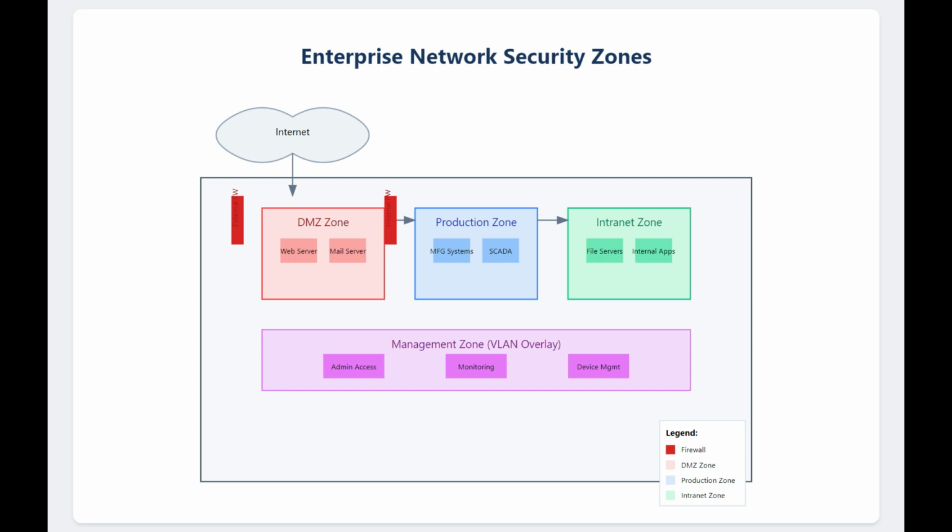In practice, management zones often overlay existing intranet infrastructure. To illustrate this configuration, virtual local area networks, VLANs, enable network device management traffic to utilize the same physical infrastructure while maintaining logical separation. This means that while management data travels through shared physical cables, VLAN segregation prevents unauthorized access to management functions. These configurations help ensure proper network segmentation, with each zone serving its specific purpose while maintaining appropriate security levels. The key is understanding how these zones interact while maintaining their security boundaries through proper access controls and monitoring.